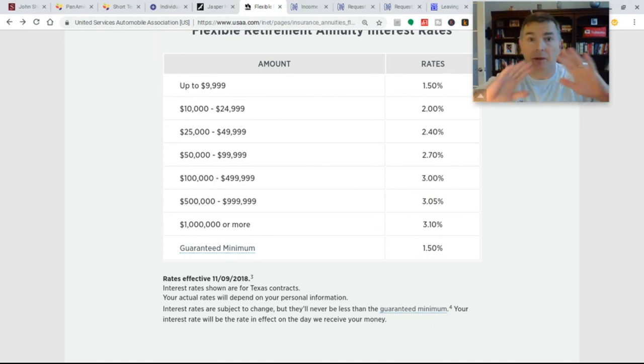So the likelihood of these interest rates changing vastly on any given day or month is not high. It could have. I mean, literally, I just don't know. But it's not very likely to happen because they're backing that $100,000 that you just sent to USA with intermediate and longer term bonds. All right. So not likely to change. It could, but it's not likely to.